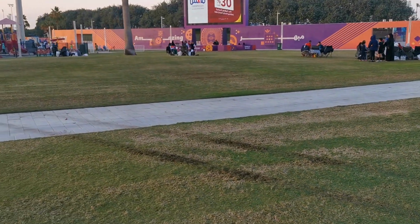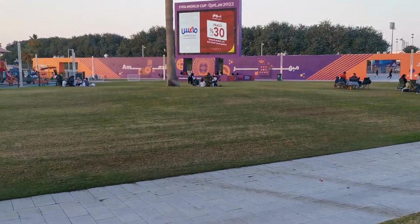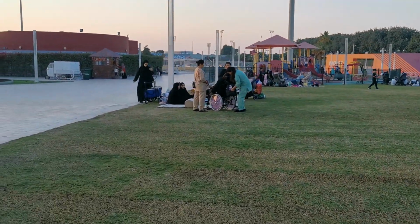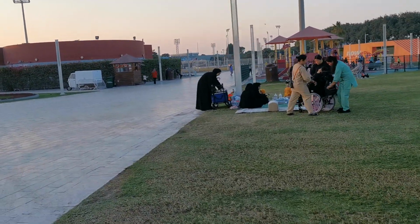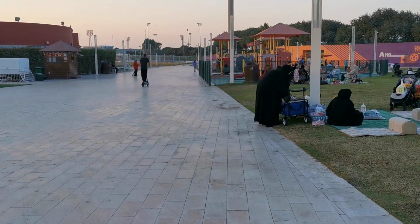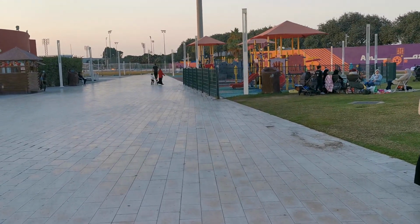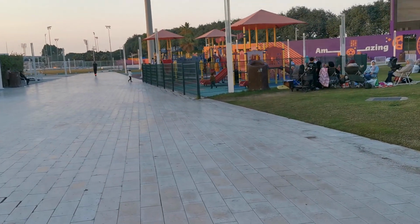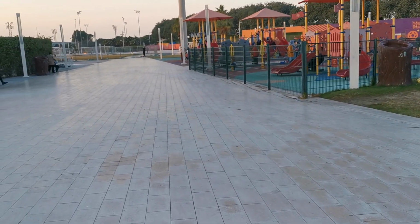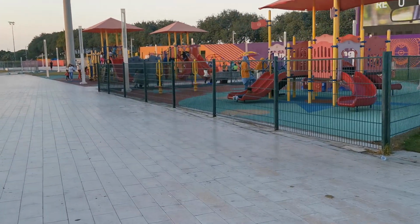Aspire Park is, what are we, about 9-10 miles from the centre of Doha. Short taxi ride, or about 5-6 metro stops. It takes you about 12 to 15 minutes. And this is Doha's largest park. 88 hectares of it, or 220 odd acres if you like.